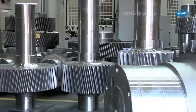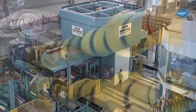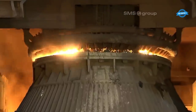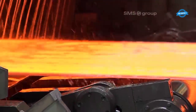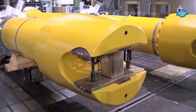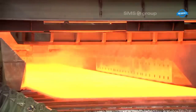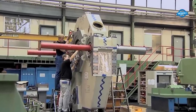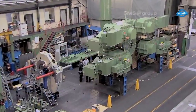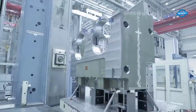Their product range includes all drive systems for hot and cold rolling mills, as well as steelmaking plants. They supply main drive gears, mill pinion gears, twin drive gear units, and gear units for various applications such as shears, edgers, sizing presses, coilers, and more. Their spindles, including flex gear type spindles and slipper type spindles, are designed to meet the highest torque requirements for converters like BOF, basic oxygen furnace converters. Additionally, they provide tilting drives for specific applications.